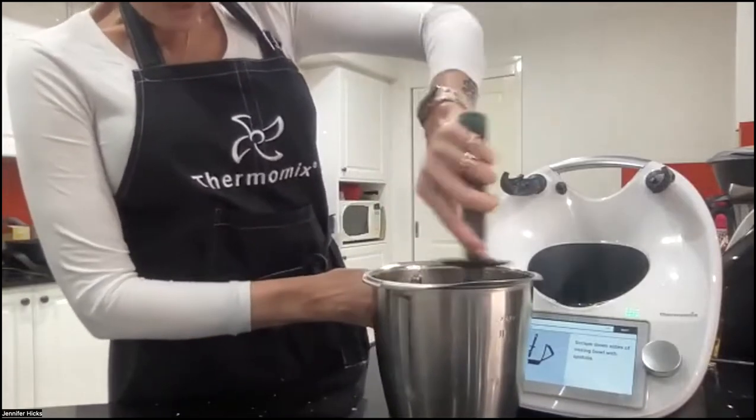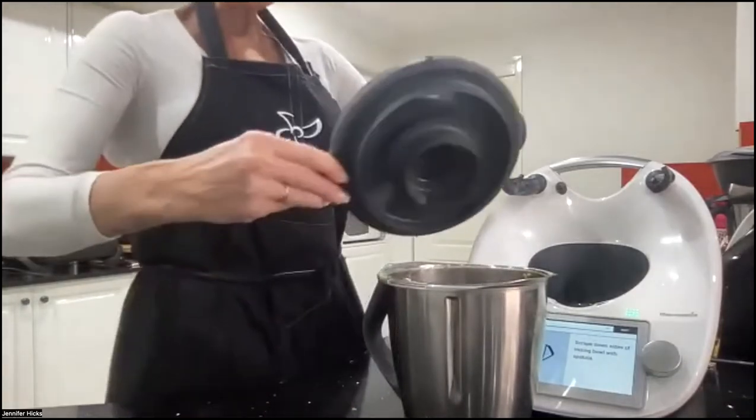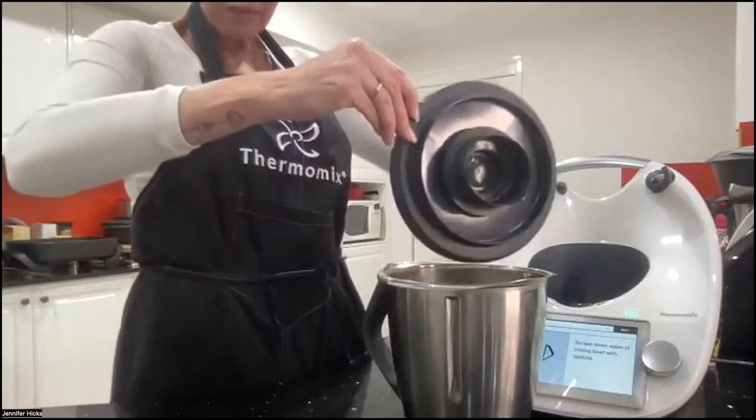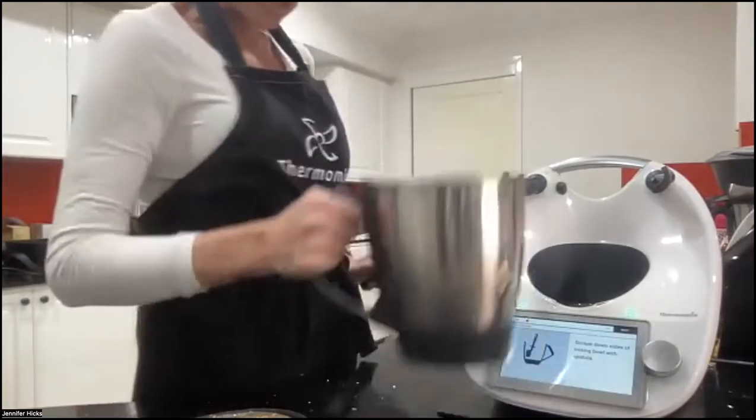And I find that because it's being chopped in the bowl, so much more flavour is retained. You're not losing a lot of flavour onto the chopping board. You're not losing flavour onto the blade of your knife. It's all being retained in the bowl.